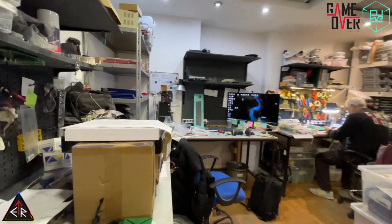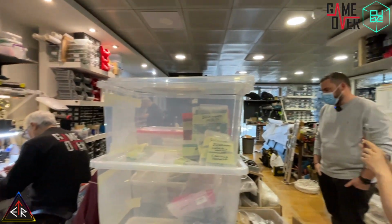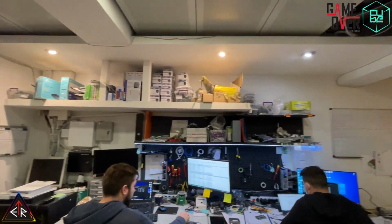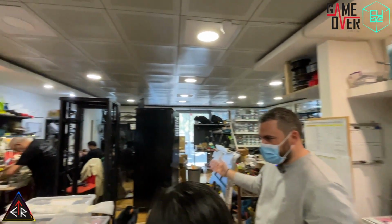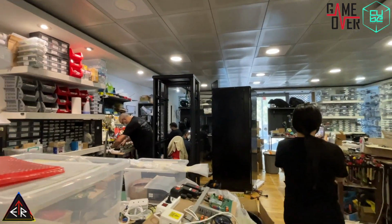Here we have all the programming team and also the electronics assembling team. Looks like Arduinos to me. Yes, we are also building the servers for Dubai. Yes, it's 2 of them, and they're going for one store.